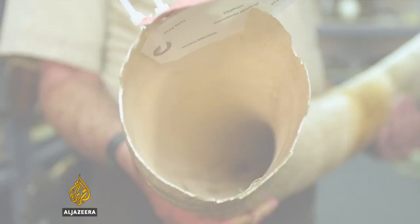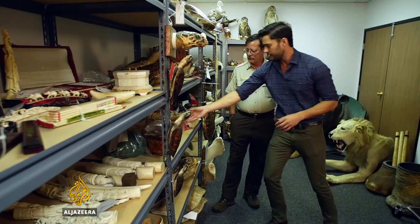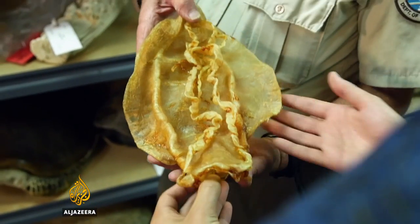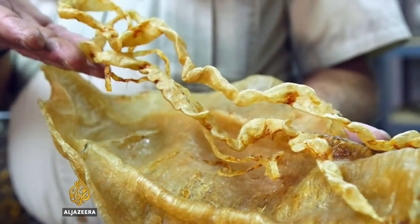I see pangolin, sea turtles, monkey skull, ivory, and then this thing. What the heck is this? This is one of the hottest things on the market today. This is an air bladder from a fish called the totoaba. The totoaba is actually a sea bass.